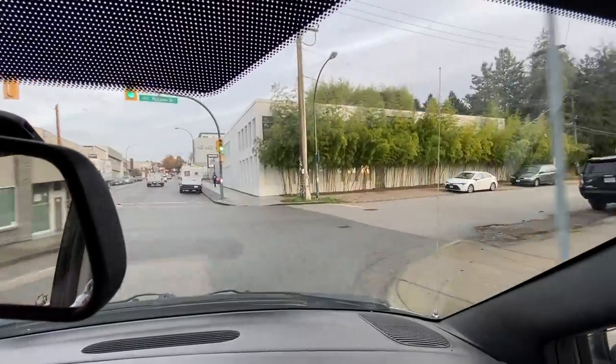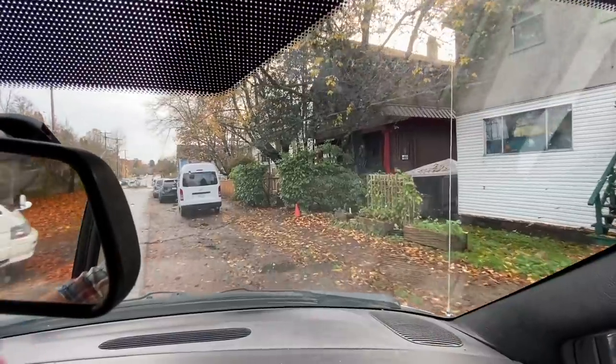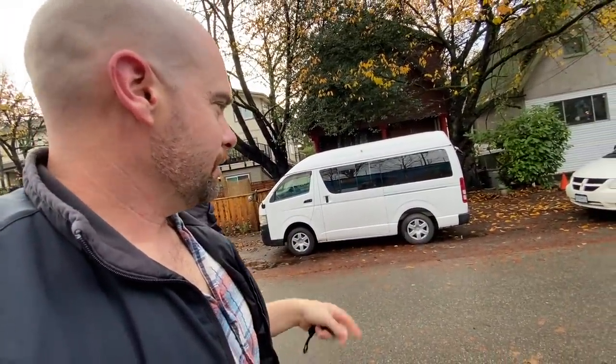In any case, Jay's been shopping around. He's found one that's nearby where I am right now, and it's a bit of a drive for him to go from the Okanagan all the way down here to look at it. So I'm gonna go have a quick look at it and just see if it's worth him driving down here to have a look at it. This is what Jay's after. He's been looking at this kind of van. And so I'm gonna have a look at this one for him.